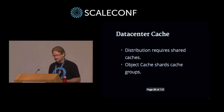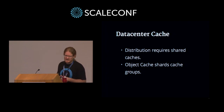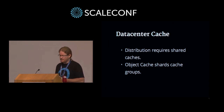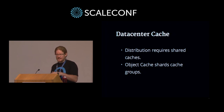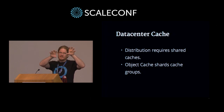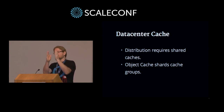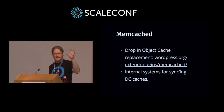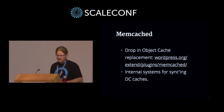So very helpful. On the data center side of things, obviously, once you've got everything in a data center, you've got your pool of web servers, you're going to have shared cache between them. Shared cache comes with a whole bunch of interesting things here, but the object cache plugin that we do does shard cache groups, which is quite nice. So you end up having your cache separated across your different memcache servers automatically. Certain cache servers receive certain requests, and others the others. It's consistently hashed, so it always goes to the same places.